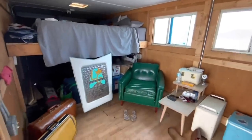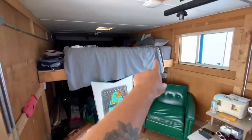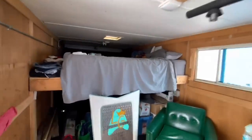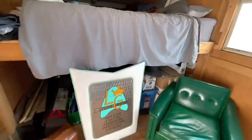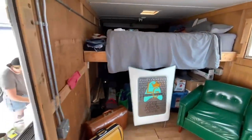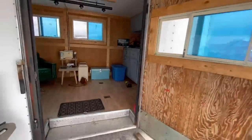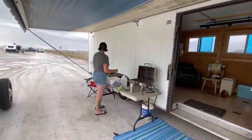Got just a little hangout area here. Up top, we've got the bed, and the Roadster actually parks underneath the bed when it's in the trailer. The grill shell's about right here. So that's basically how we've been living for the last week and a half out on the road.